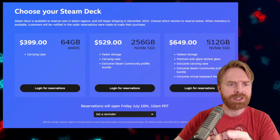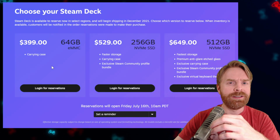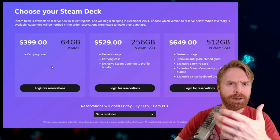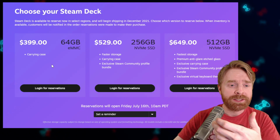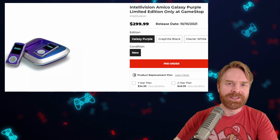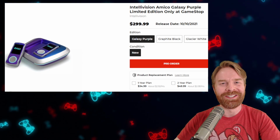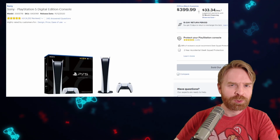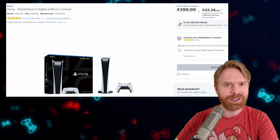I mean, $50 more for one of these over a Nintendo Switch. If you're not locked into the Switch games, if you're not a Nintendo fan and you just have to play Mario or Zelda and you like PC games, well, this is a very attractive option. If you think the pricing is expensive, well, it's only $100 more than the special edition of the Intellivision Amico, and the exact same price as the digital edition of the PS5, and probably also equally as hard to get.